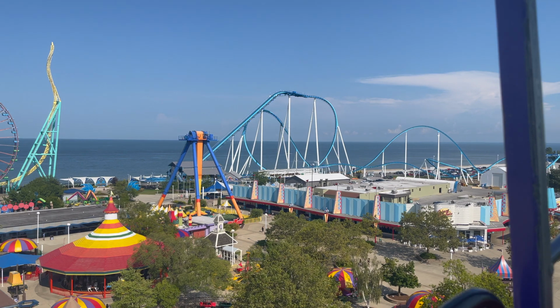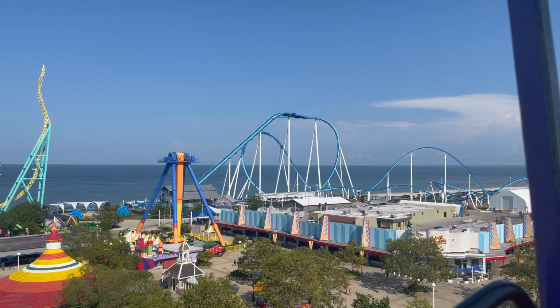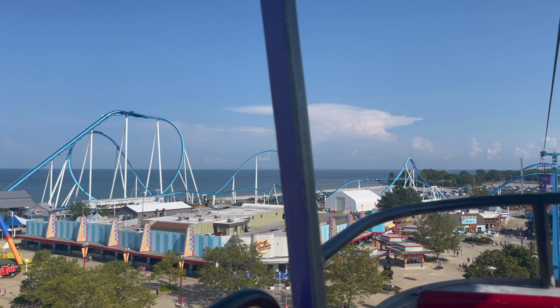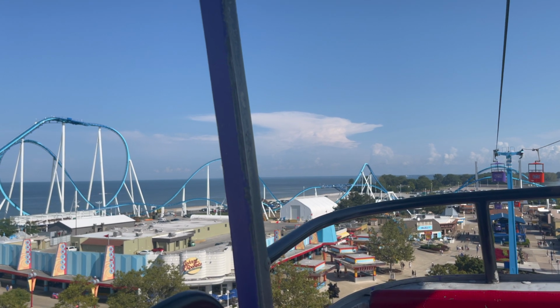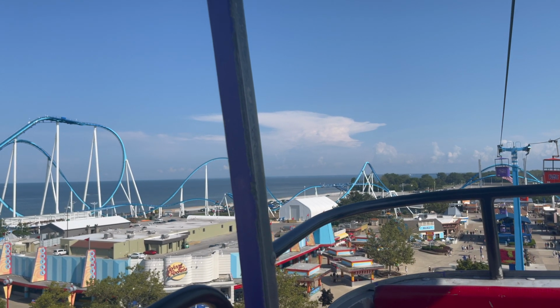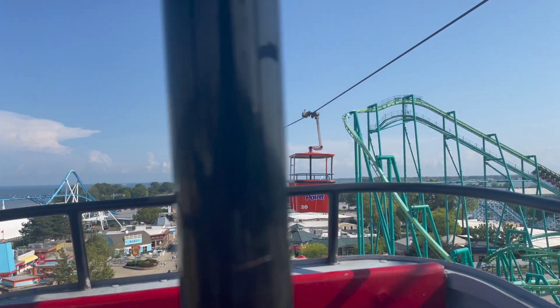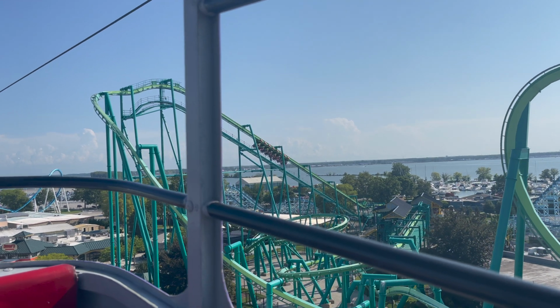Nice view of Gatekeeper. Someone out on a jet ski out there. Sounds like a good idea to me. A massive cloud out there turning into an anvil cloud almost. Wouldn't be surprised if we got some thunderstorms later. Raptor's climbing up its lift hill.